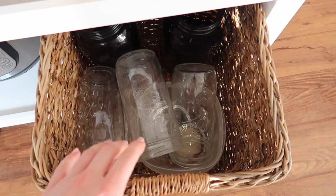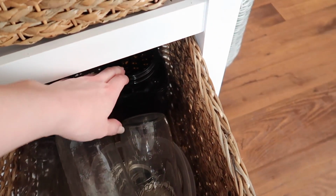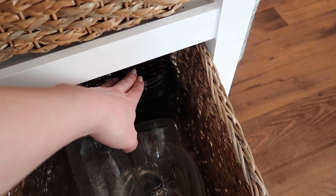The basket down here is extra mason jars, large size mason jars. When I make homemade cashew or almond milk, I like to use these big amber jars.